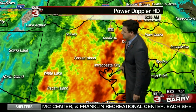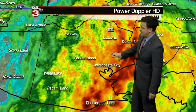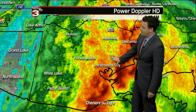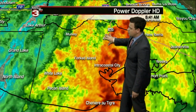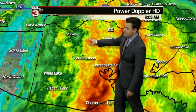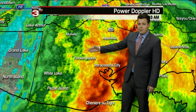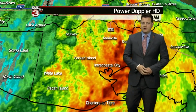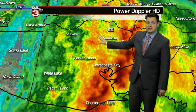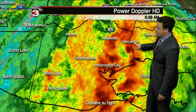These are some of the areas where it's at its heaviest right now. You've got some deep showers coming into Intracoastal City. So if you're in the Intracoastal City area, get ready for a round of torrential downpour. Abbeville, if you look just off to your west, this is rotating around now. This is going to produce some gusty winds as well. This is not just rainfall we're talking about. It's those sweeping winds, and the trees will start to bend over and go crazy. Those 40, 50 mile an hour wind gusts are going to be associated with cells like this.